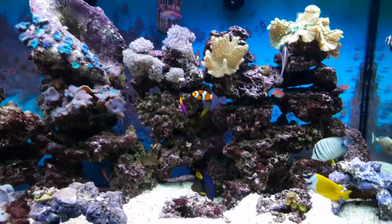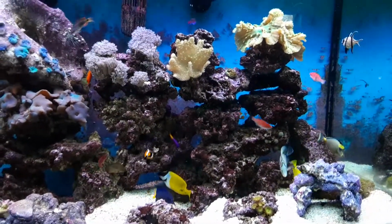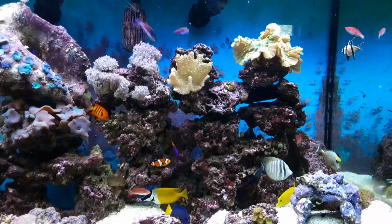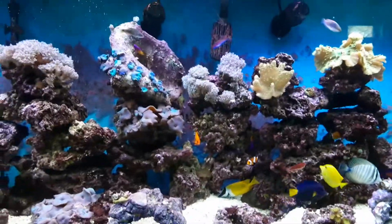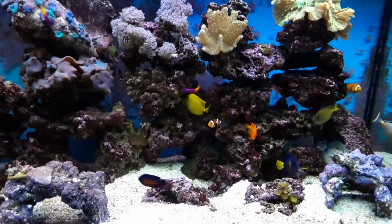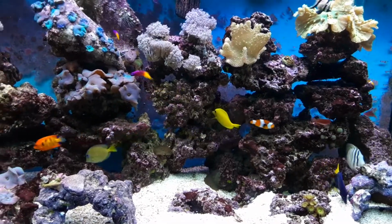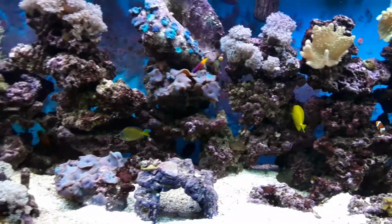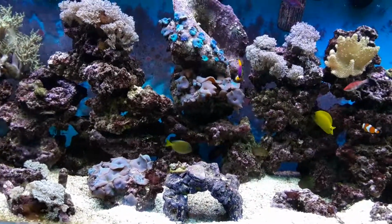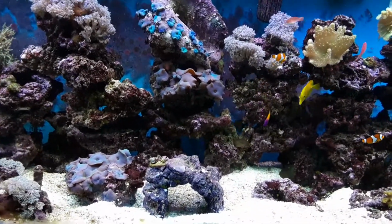You just have to learn from those who are experienced, so that you can have a successful tank like this. And remember what I said, every fish has to be quarantined before placing them in your aquarium. Otherwise, you risk bringing parasites into your tank.